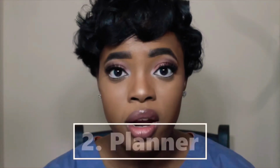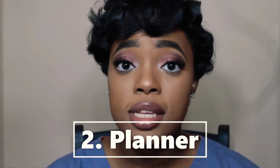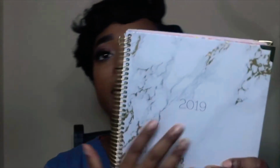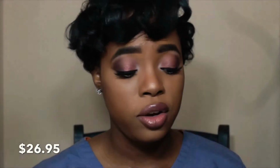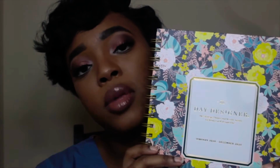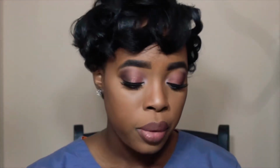Okay guys, so the next thing that I suggest you get is a planner. Nursing school is very hectic and very overwhelming. So I do have my old planner here. It says 2019. I got it off of Amazon and I don't remember how much it cost, but this was my best friend. I did get a new one from Target for my current semester that's coming up, and I will be setting it up in another video.